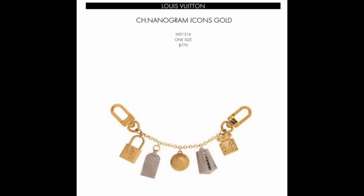M01314. So guys, I am only going to go over the handbags, and the rest is ready to wear and more fashion jewelry, but we will go over that in another video. So guys, you have the pictures of the handbags that are being released February the 24th.